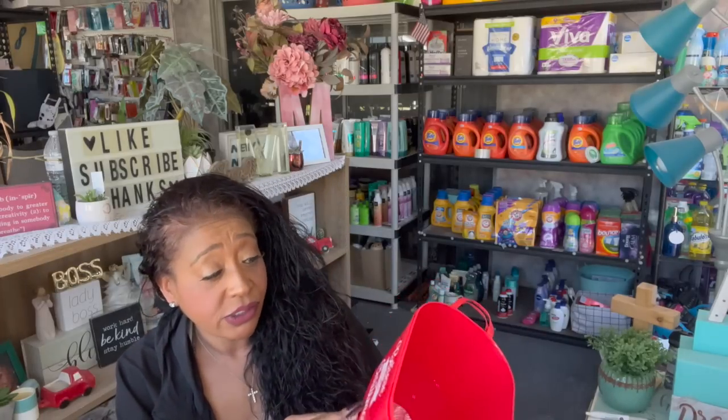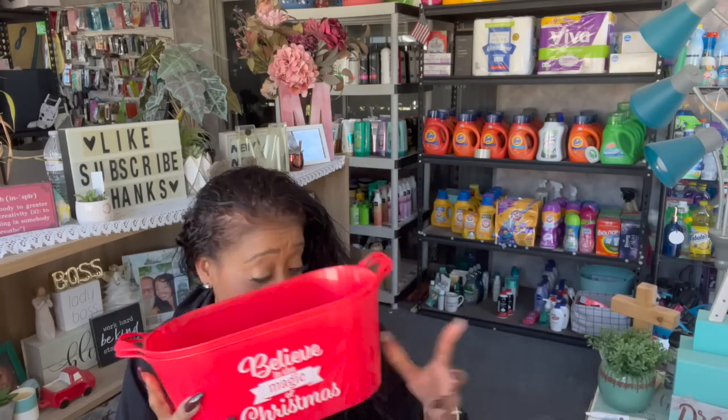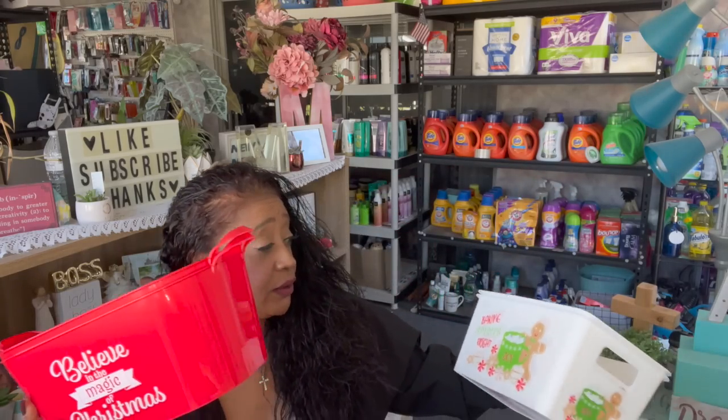Okay, next thing I grabbed were some more buckets because I will be making some DIY gifts. So I grabbed two Believe in the Magic of Christmas before they're gone because these will sell out too as well. Thought I'd make some gifts out of that. And then I grabbed two of the Baking Spirits Bright little buckets as well.